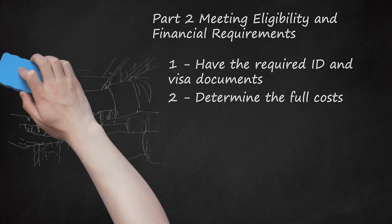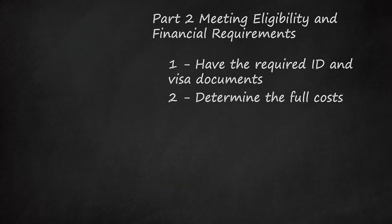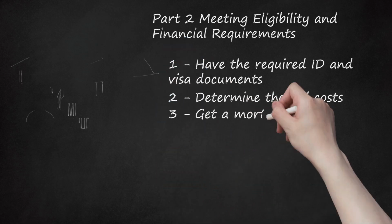A new build property will likely require a land registration fee of around 2%. 3. Get a mortgage in Dubai.